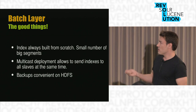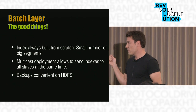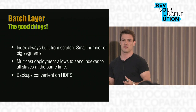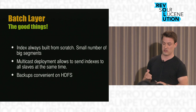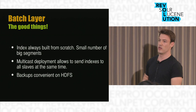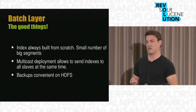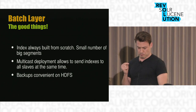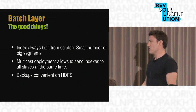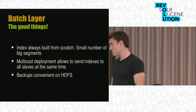So the good thing about this batch layer is that the index is always built from scratch. This means that we have a small number of big segments in the index. As we are building the indexes with Hadoop, you can end up with a single segment. And this is really good for search query response time. I mean, the more segments we get, the more the query response time performance decreases. So building the indexes this way, we can have a single segment or just a few segments per index.